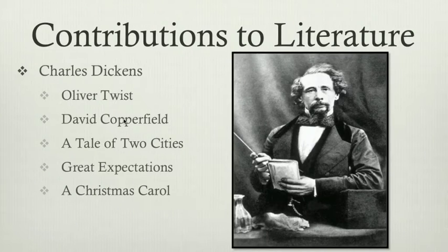Another big contributor in the British realm to literature was Charles Dickens. Charles Dickens has written a lot of very famous books: Oliver Twist, David Copperfield, A Tale of Two Cities, Great Expectations. A Christmas Carol is probably his most famous, with the Ghost of Christmas Past, Present, and Future, with Ebenezer Scrooge. There's been lots of different movie versions of Scrooge that have been made right off of A Christmas Carol, so very, very famous.